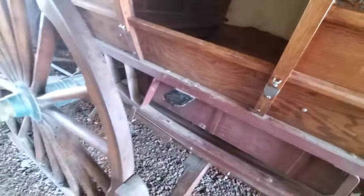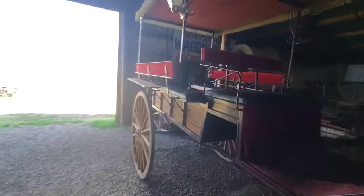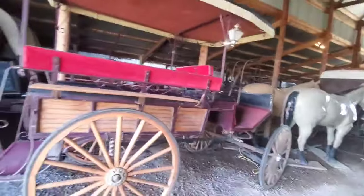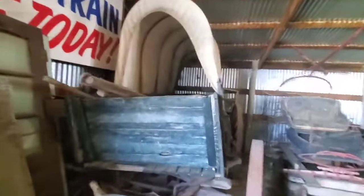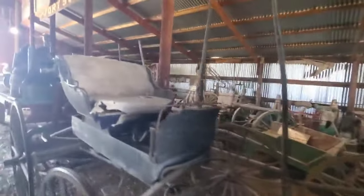That'd be cramped. Can you imagine crossing the prairies, the mountains, and the plains in one of those? Or one of these open ones here. Huh. There's a little covered wagon over here. All kinds of different ones they used through the years. A lot of neat things to see here and a lot of history.